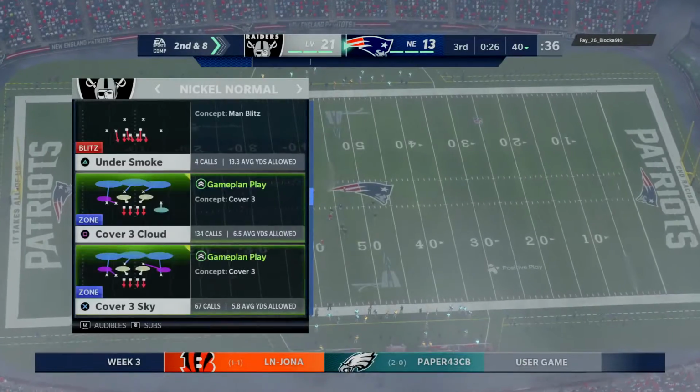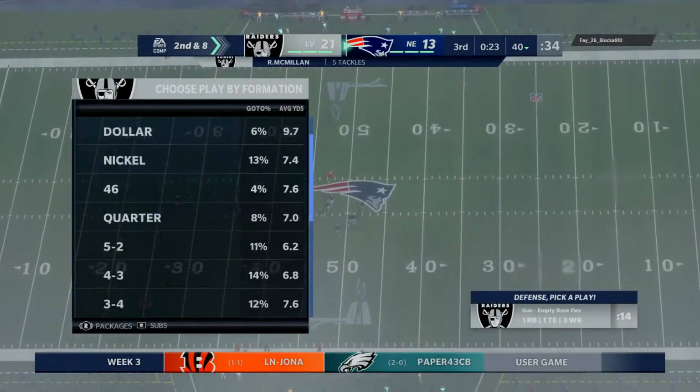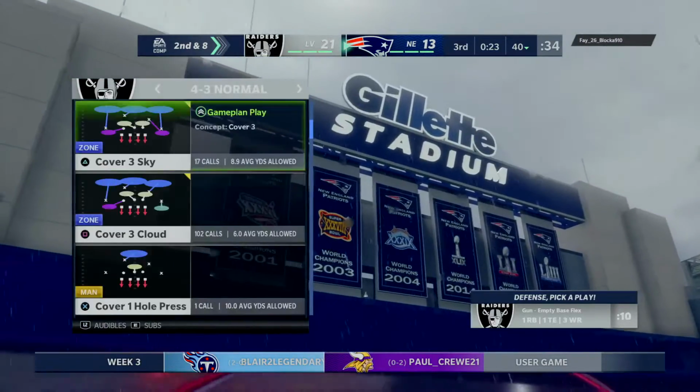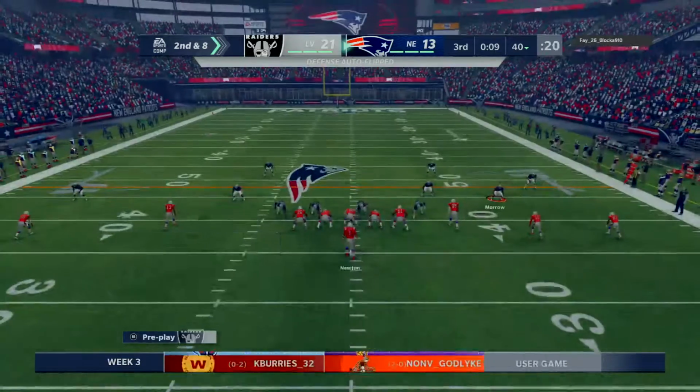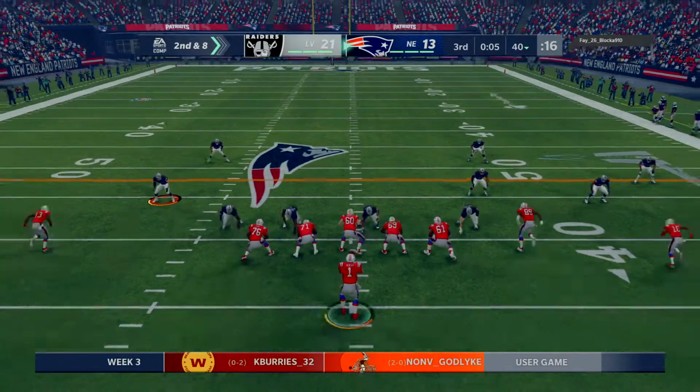That catch good for only a couple. So many things have to come together just right for a screen pass to break for big yardage. The blocking, the timing of the pass to the runner, everything has to fit together just right. But on that play, the defense was able to disrupt things and hold it to a short gain.